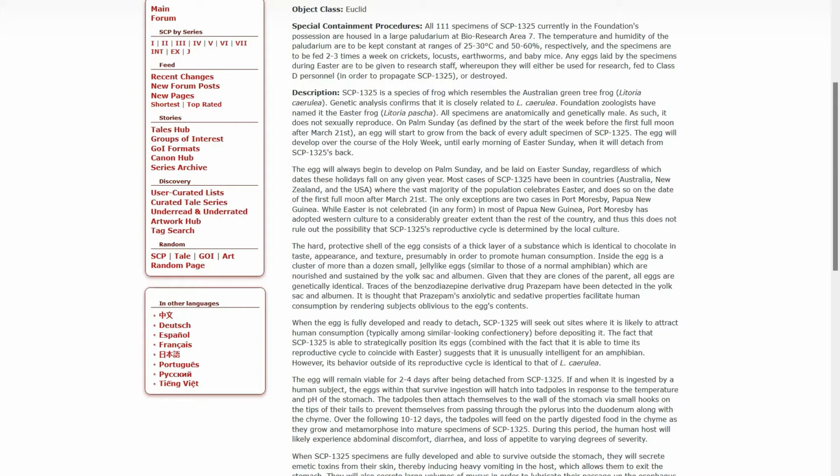SCP-1325 is a species of frog which resembles the Australian green tree frog, Litoria caerulea. Genetic analysis confirms that it is closely related to L. caerulea. Foundation zoologists have named it the Easter frog. All specimens are anatomically and genetically male. As such, it does not sexually reproduce, despite the eggs.